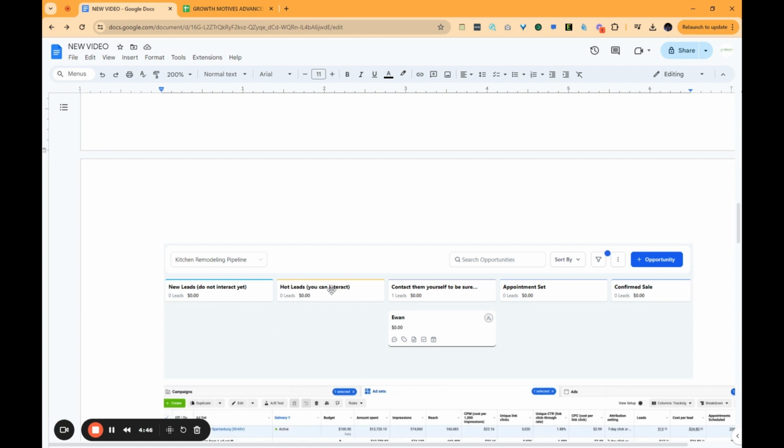They go through the hot leads, and this is when our clients usually interact with them, aka you, future client, or contact them yourself to be sure. This is where you also contact them if there's some error with the nurturing process. There's appointment set. We set up the appointment and then confirm sale. That's when the sale actually closes.